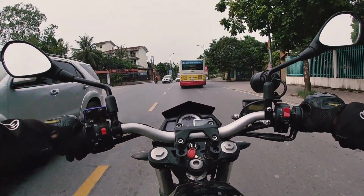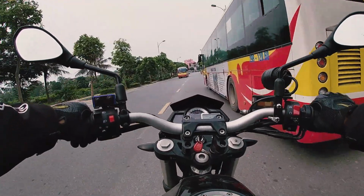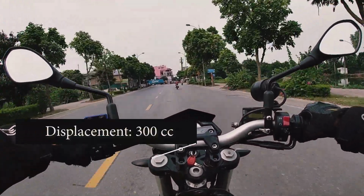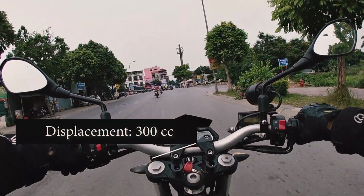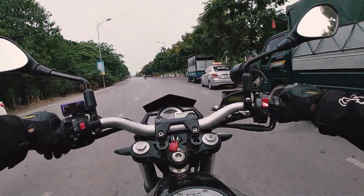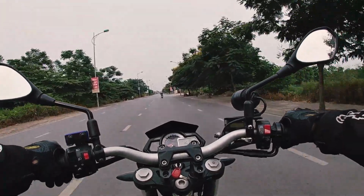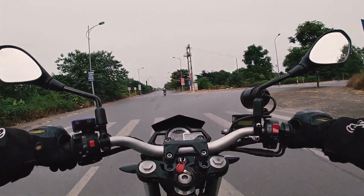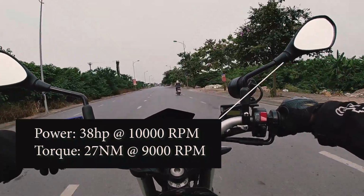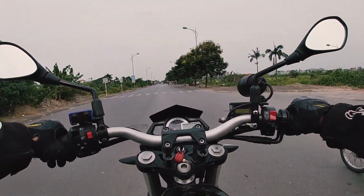Okay, so enough history, let me give you guys a little bit of the technical specs of this motorcycle. Basically, the displacement is a 300 cc engine, or 18.3 cubic inches. The engine type is a twin 4-stroke, and it has horizontal cylinders, and that's the reason why you hear this roar. Power is pretty modest. It's only 38 horsepower at 10,000 RPM, and it comes with roughly 27.4 Newton meters of torque at 9,000 RPM.